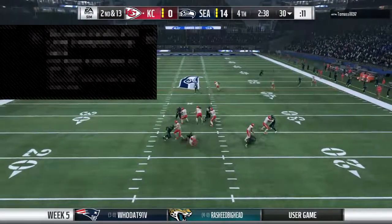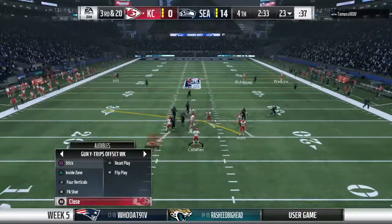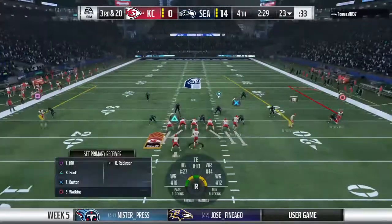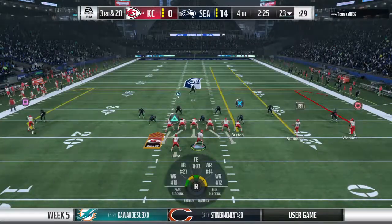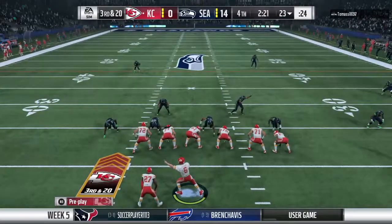Operating from the gun. Callahan under pressure again, and down he goes again. K.J. Wright in there to get him, and this pass rush strong now. That's sacks on back-to-back plays. Defense really showing respect to the deep ball here, playing off the receivers.